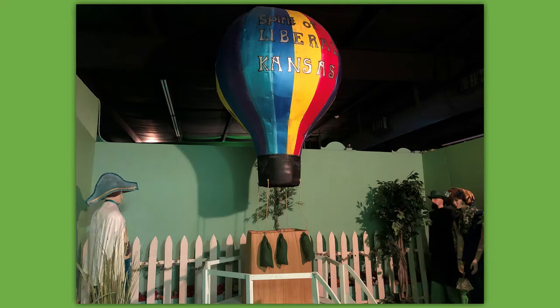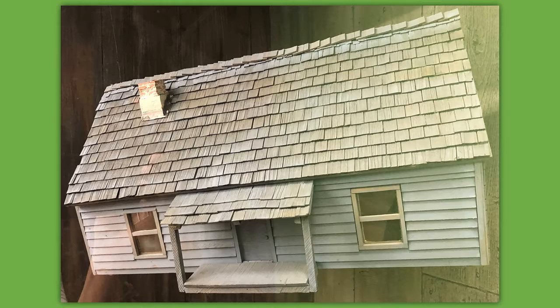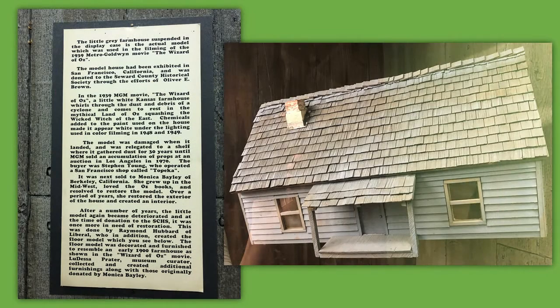As we exited the Land of Oz, we entered the room where all the memorabilia was on display. One of the most fascinating things that they had was the model of Dorothy's House that was used in the 1939 filming of The Wizard of Oz. The little gray farmhouse suspended in the display case is the actual model, which was used in the filming of the 1939 Metro-Goldwyn movie, The Wizard of Oz.